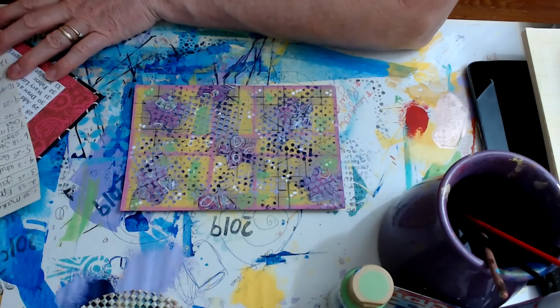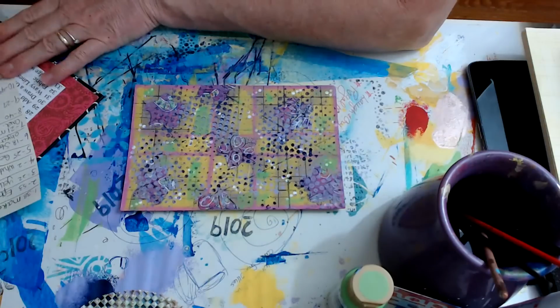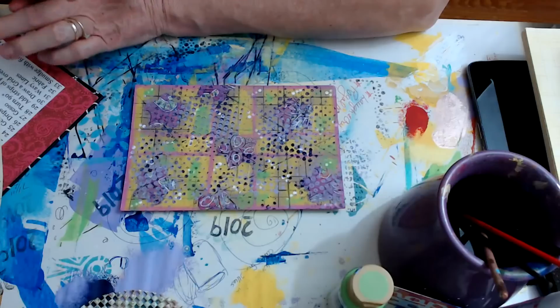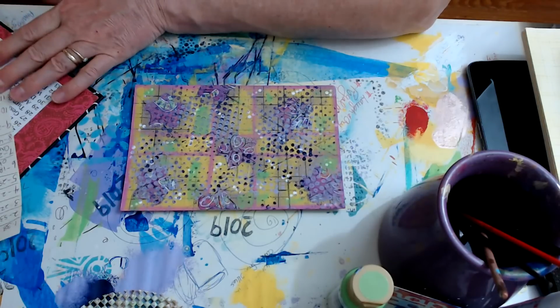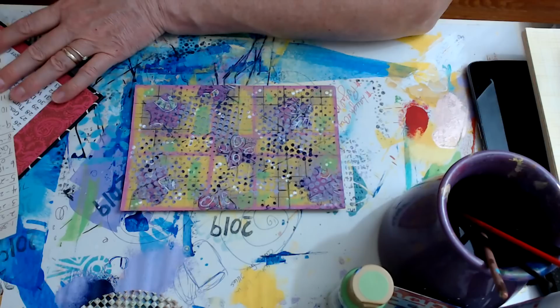Ooh, I don't much like this one, but I'm going to do it. If you don't want to do this, pick something else, or you can save it for later. Add fiber. Now, this can be yarn. It can be just pieces of string. In fact, I think I'm going to save mine for the end and just use it as an embellishment on my ATCs. Save till end.